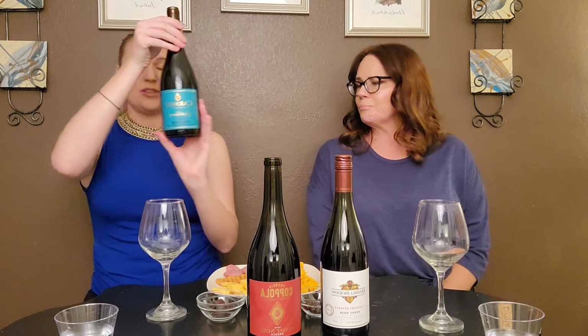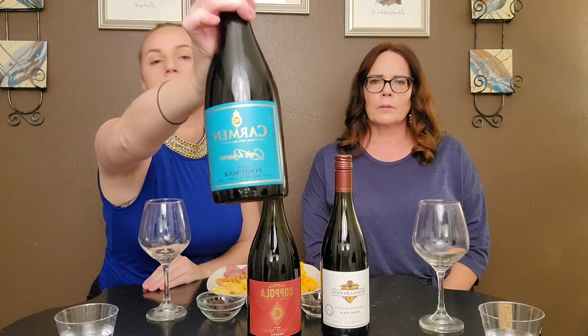I like that one. So the next one we have is the Carmen. This is the Grand Reserve. So there you go. I'm blocking my whole self out of the frame. That was good. So this one is, of course, from Chile, like I had mentioned earlier. This one is 13% alcohol by volume. This one has its secrets, so we're going to figure it out together.